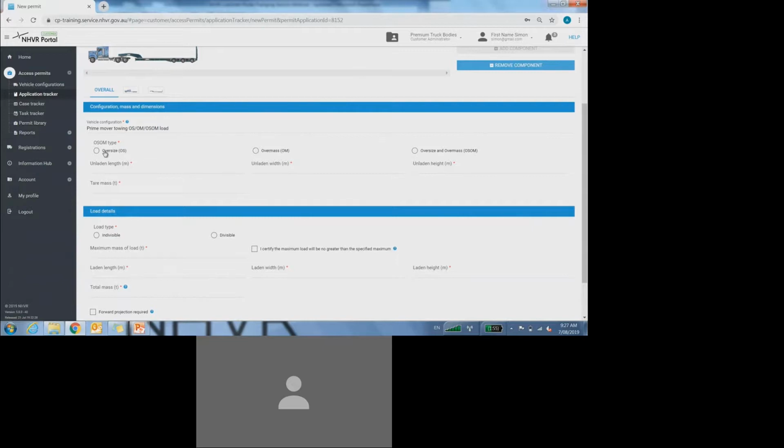Okay, so maybe you're just over dimensional, or maybe you are just over mass, or maybe you are oversize and over mass. So if you are over mass as a class 1 oversize over mass or load carrying combination, it means that we need your completed axle mass and spacings breakdown.